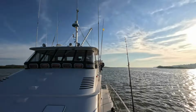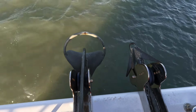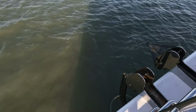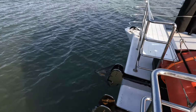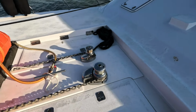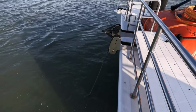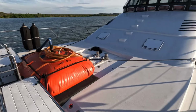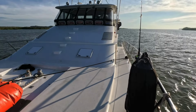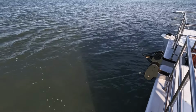Yeah, Berkeley River, so nice. It's a couple of degrees cooler here than it is in Darwin as well, which is good. There's the mouth of the river over there. Tide's running out. Oh yeah, that's going hard.